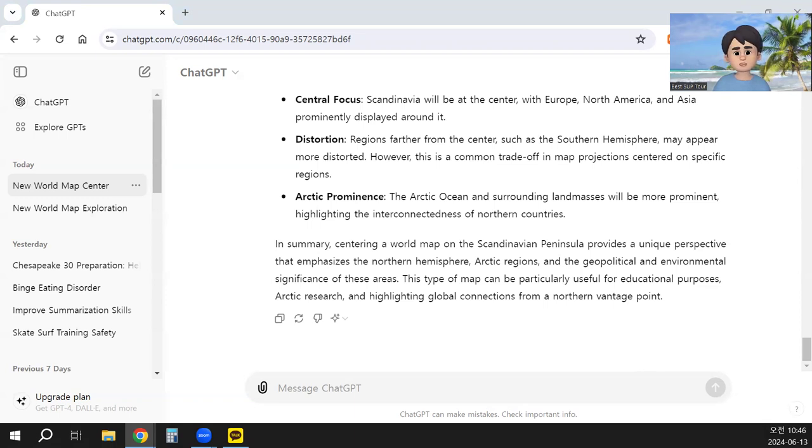The Great Circle is the y equals zero in the world map when any spot is the center of the world map. For example, we can say the center of the world map, and then we go for Ulaanbaatar in Mongolia.